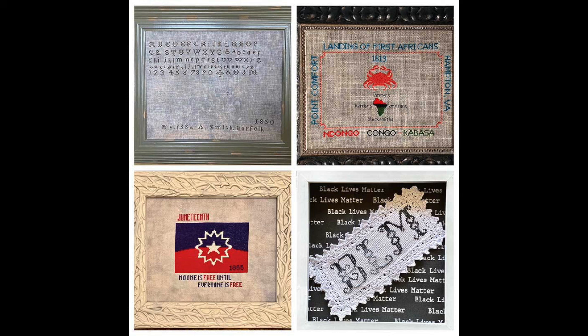So the skill wasn't learned here, it was bought here with them. Right. Do the work, get no credit. Yep. Get no credit, live in miserable conditions. Yeah, all those things. So the enslaved women and girls who did needlework, basically because of that approach, we know very little about what they did.